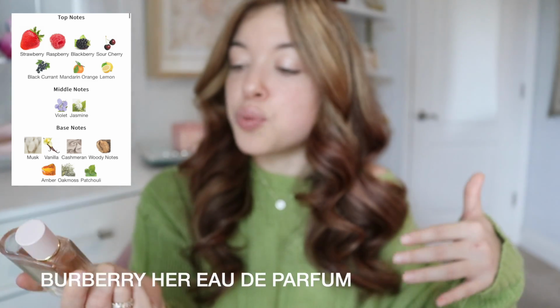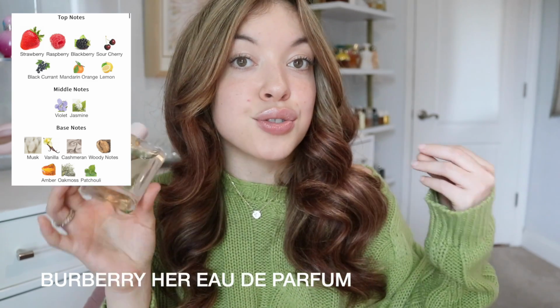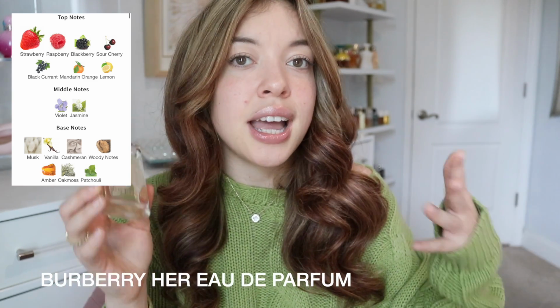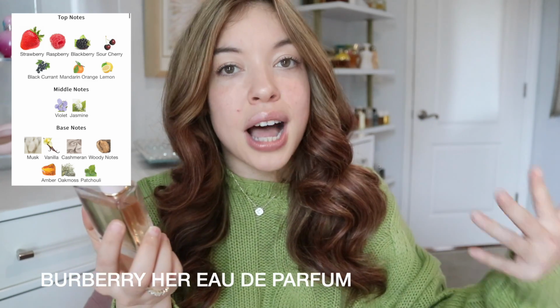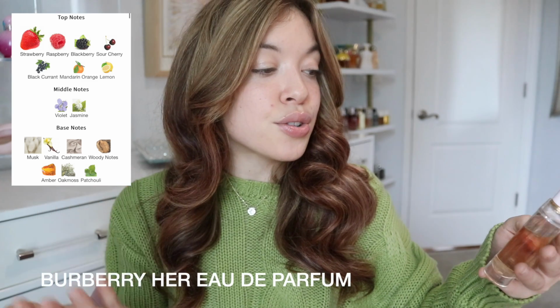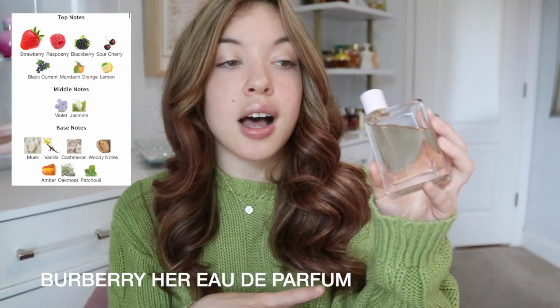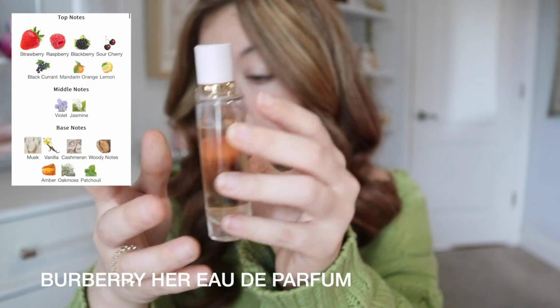And I like that in this one, you're getting a really nice blend of fruits. Not only is there that strawberry, which is super flirty and beautiful, but you're also getting the raspberry. There's blackberry in this one. I don't get too much of the cherry, but then there's also blackcurrant, and I do get some of the citrus. So this is a really, really nice fragrance in my collection.